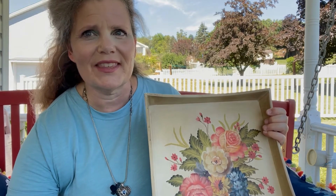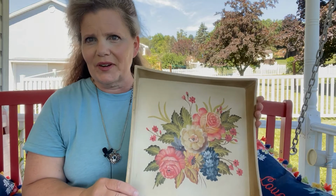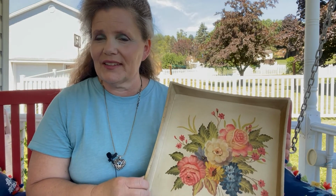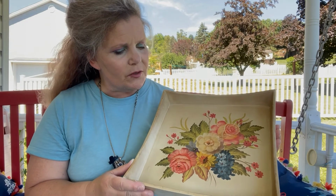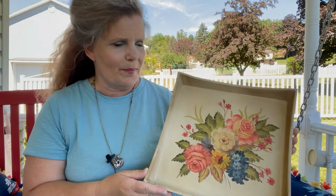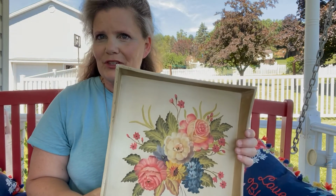Thanks for coming along with us on our trip to Ligonier, Pennsylvania. And I wanted to share with you one of the treasures I found in the antique mall. And this was a hand-painted tray. And I'm really working on floral painting. And I just thought that this was beautiful and could give me some inspiration for my painting projects. And I'm going to use this in a feature wall in our back room as well. So I thought this was gorgeous, and I got actually a set of two of these.